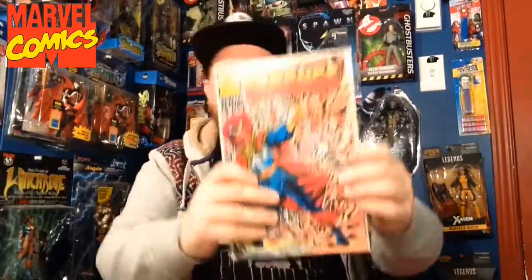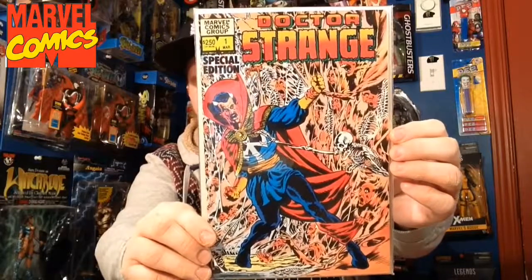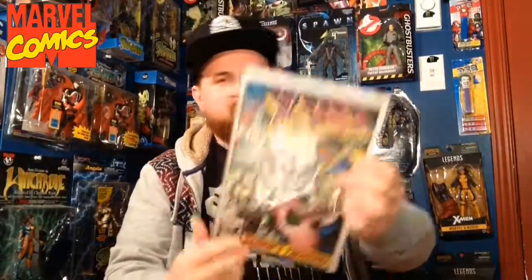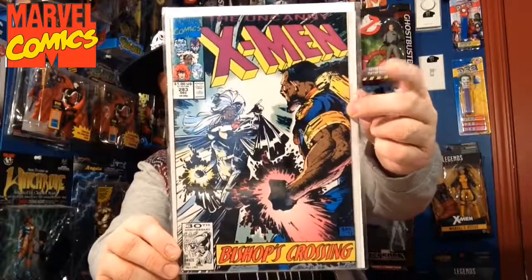Moving along, we got a special edition of Doctor Strange. This is a reprinting of, I think, the first few issues, which is pretty cool. Same thing for this one here of the New Mutants. That's pretty cool. Then we got X-Men number 283. You want to know what's so special about this issue right here? First full appearance of Bishop, which is pretty awesome.